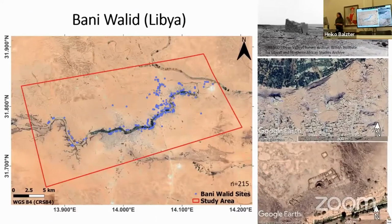So here you can see the specific study area that we're looking at outlined in the red box, with a distribution of known archaeological sites within that area shown in the blue dots. Now, this area has been pretty much continuously occupied since at least the first millennium BC and probably earlier. And you can see a couple of examples of some of the most common types of sites that are visible and found within and around the city, from Roman and late antique farm sites to medieval villages.